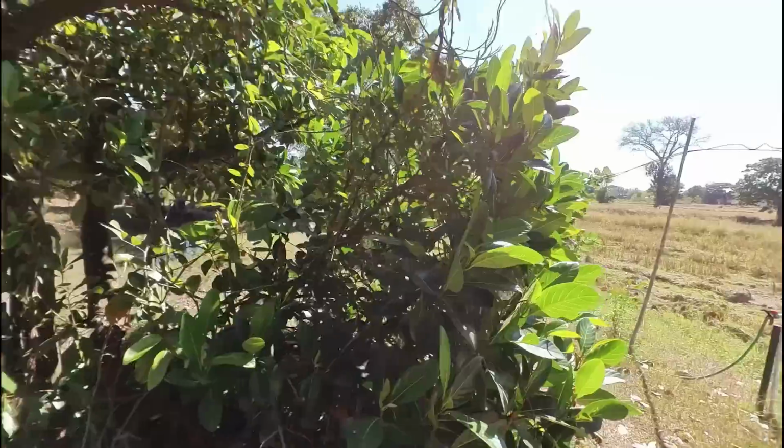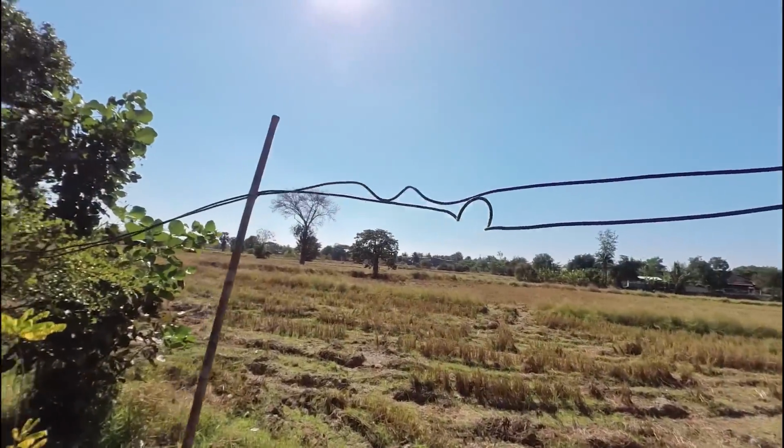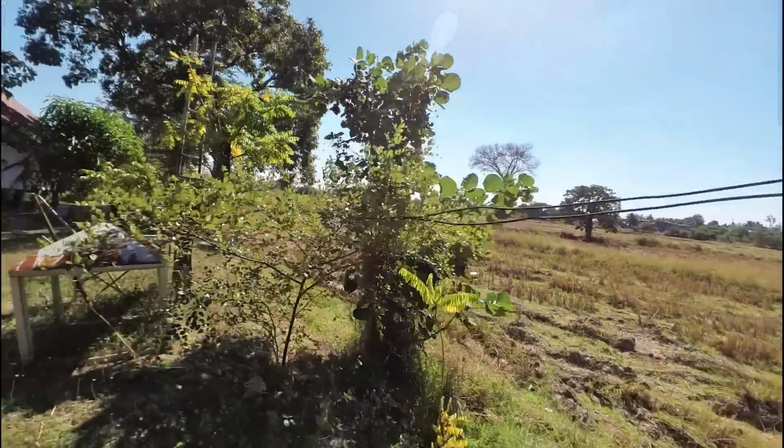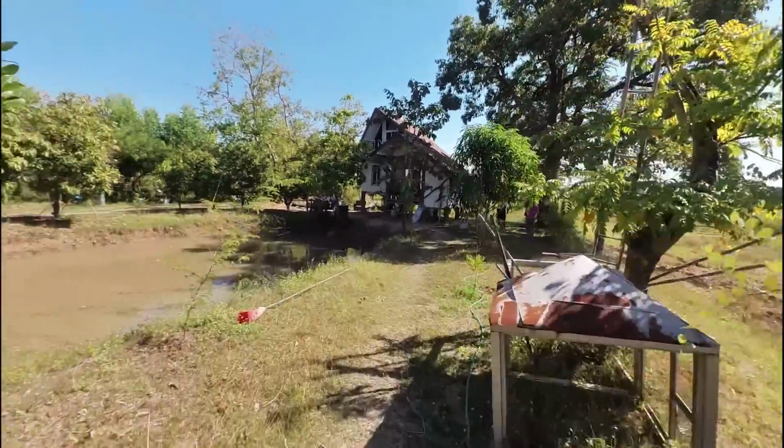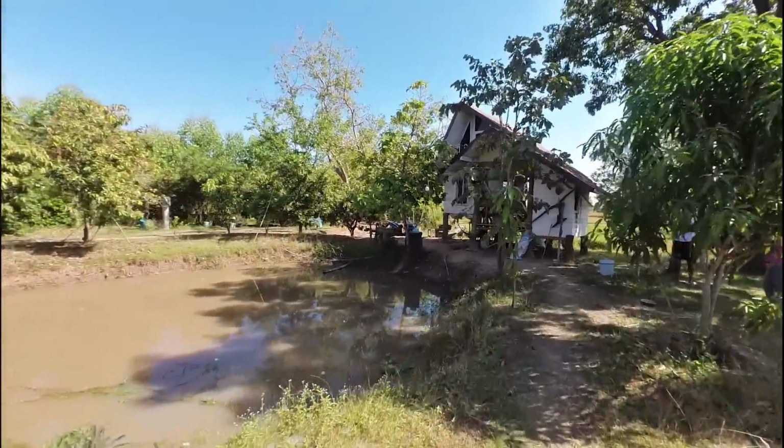So there we are. That's it. There you go. What do you think? This is what I'm on about, the cable. See the cable in here? This has got to be lifted up. Really not good. And there's the house, which I quite like.